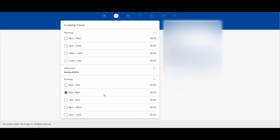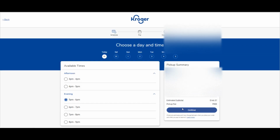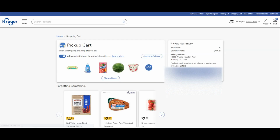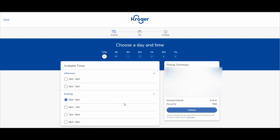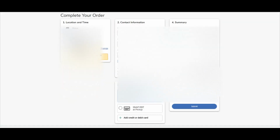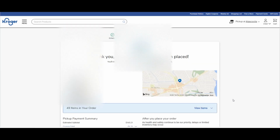It offers next available. It offers specific times. It tells you prices. Checking my total again. As you see, the delivery fee is $9.95 for me. And I have changed to pickup because I like to pick mine up if I have time. Again, you have to choose your date and time for it, just like you do delivery. And you hit continue. You will add your payment type if you haven't already, and then you submit it. You'll get a confirmation that your order has been placed. You have a limited amount of time to make any changes.